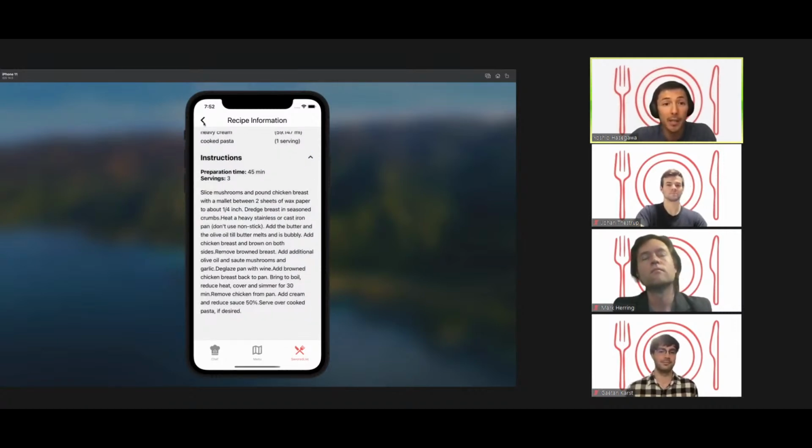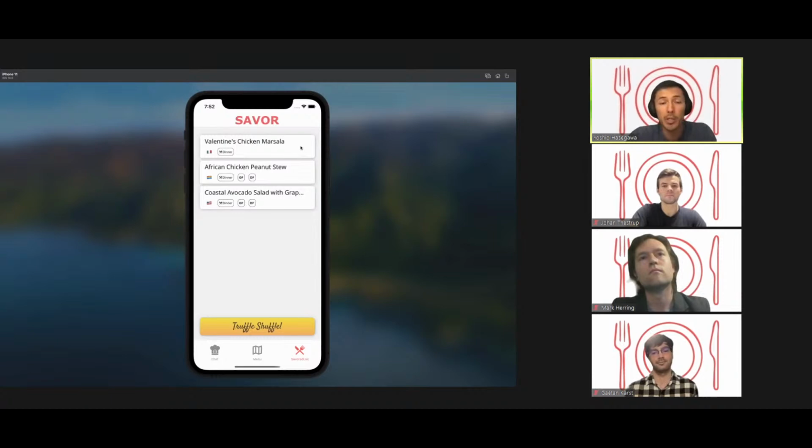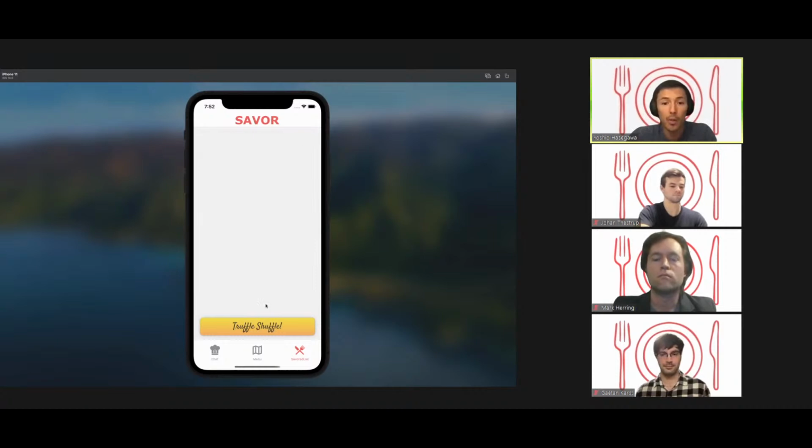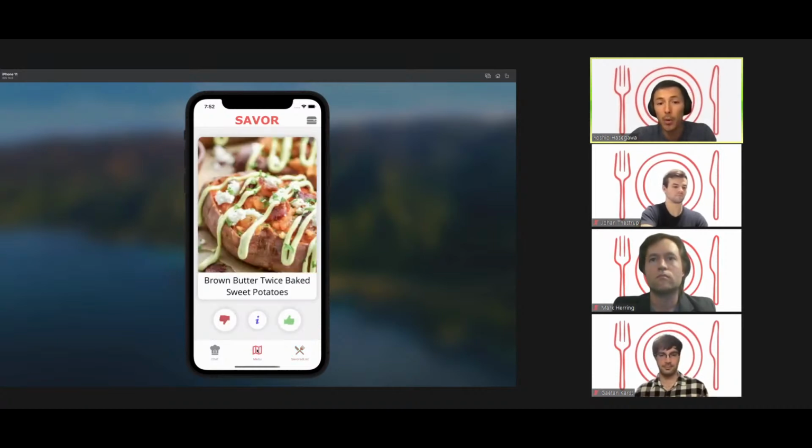It's really that easy. Now, say a user wants to remove some of the recipes from his Savored list, you can actually swipe on these recipes as well. Click the red button to remove them from your Savored list. And it's really that simple for the user that just needs something quick and easy.